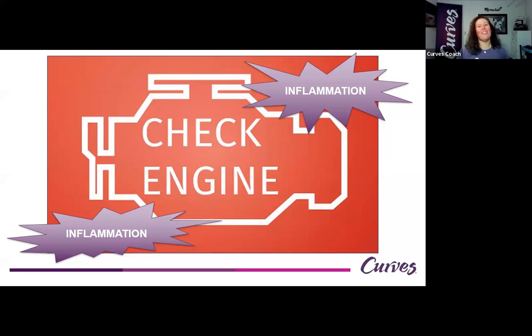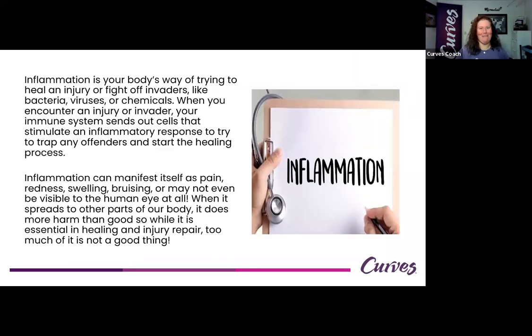Well, the good news is there are things you can do to keep inflammation under control, including engaging in a full body workout like the Curves circuit, and eating anti-inflammatory foods as well. So here's an overview of inflammation, what causes it, what it does to your body, and what we can do to keep it at bay.